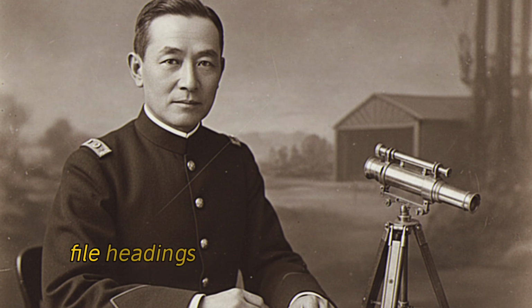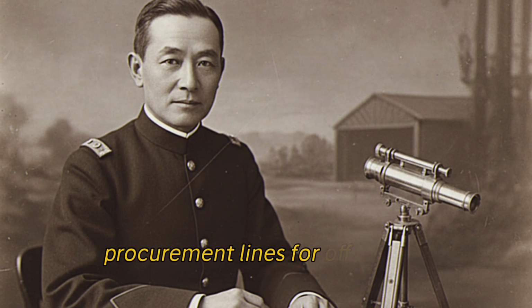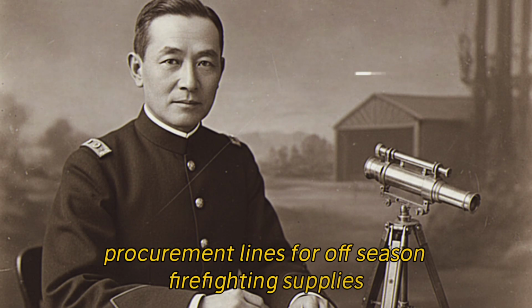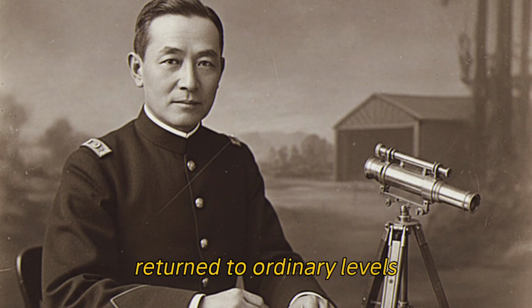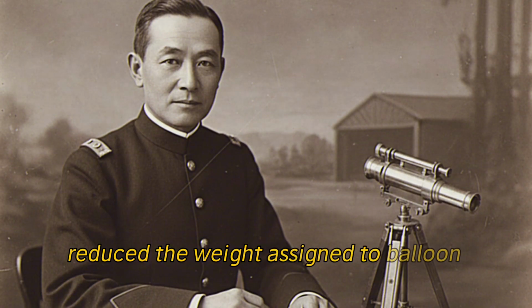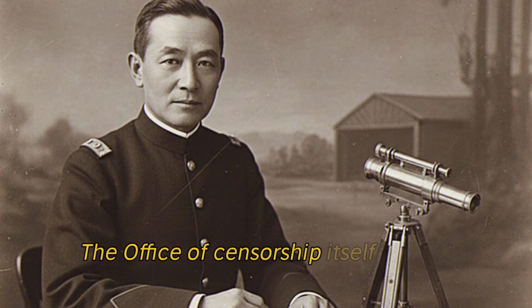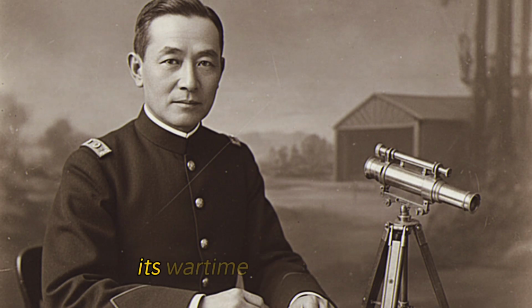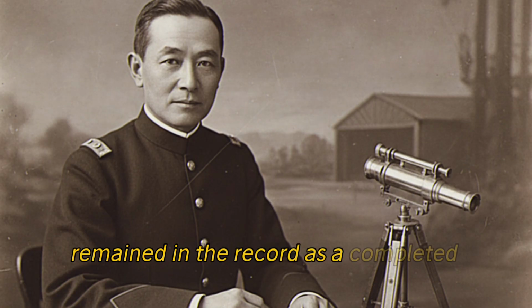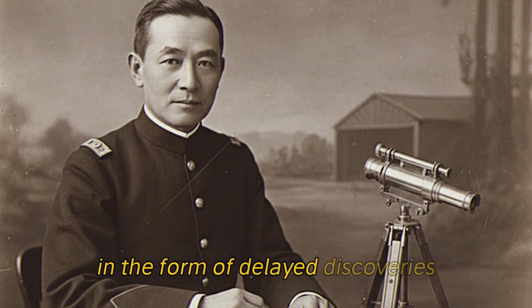Temporary file headings were merged into general categories. Procurement lines for off-season firefighting supplies returned to ordinary levels. The Western Defense Command reduced the weight assigned to balloon reports in filter centers. The Office of Censorship itself wound down, its wartime role complete. The balloons remained in the record as a completed episode with occasional aftershocks in the form of delayed discoveries.